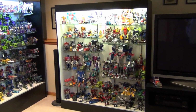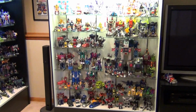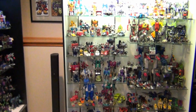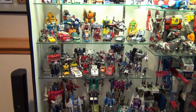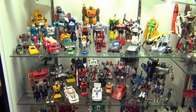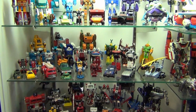But this one right here has all my G1 collection in it, as well as a few alternators and Alternity figures. We start over here. I have a complete G1 collection from 1984 to 1986, and I've got all the 84 bots on their own shelf. Then I've got the 1985 bots split up on a couple of different shelves.